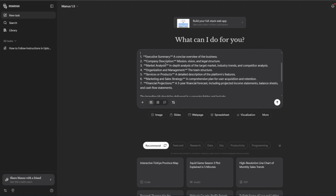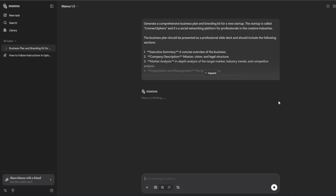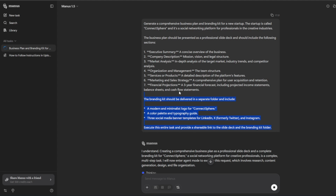This isn't a one-line prompt. This is a complete project brief. The user is asking the AI to generate a full business plan and branding kit for a new startup called ConnectSphere, a social networking platform for creative professionals. Look at the detail here.